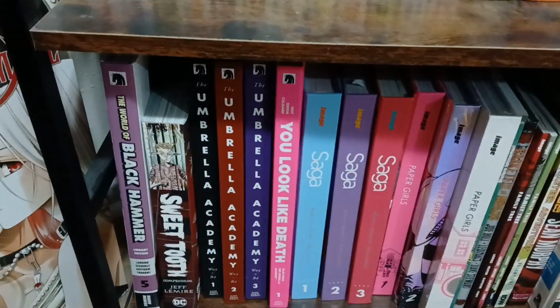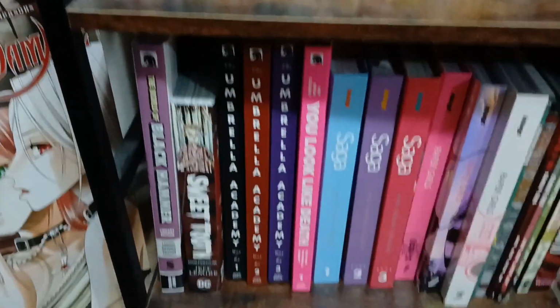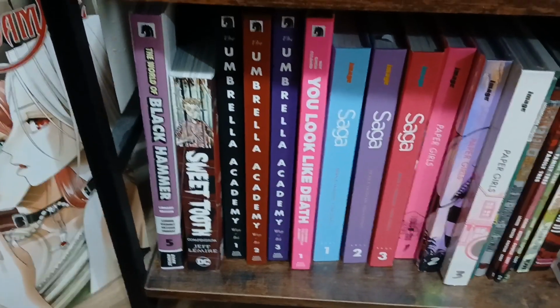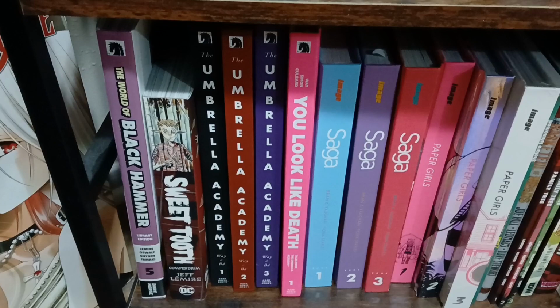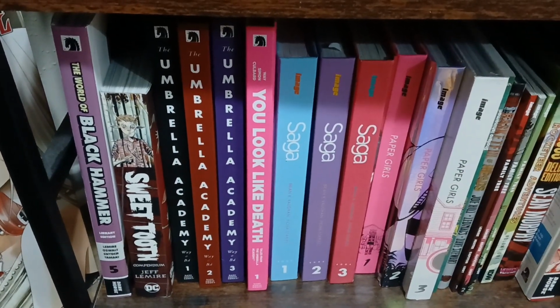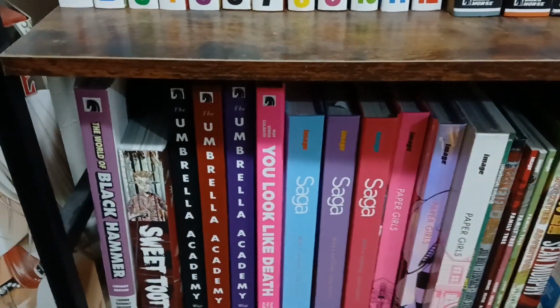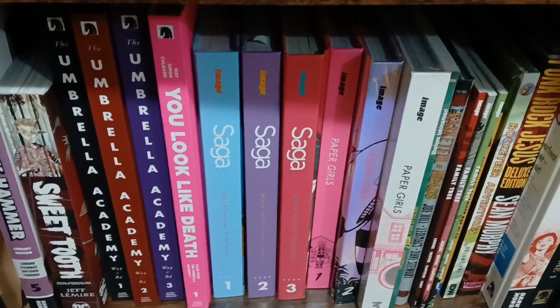Now we get to the bottom portion with Black Hammer, World of Black Hammer Library Edition Volume 5 right there, Sweet Tooth Compendium, the library editions for Umbrella Academy, as well as the spinoff, You Look Like Death, which is a really good, not one shot, but like side story, as well as Saga, books 1 to 3.